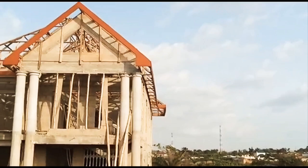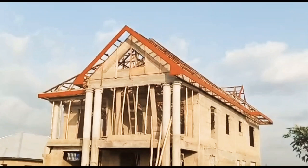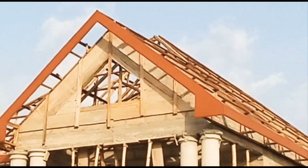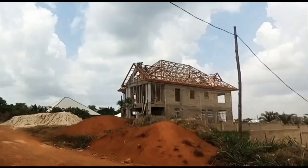You know, we're doing this together. I'm going to continue to share with you so I can inspire you to undertake your own project, little by little. You don't have to wait till you have the money. Like I said, the little that you have, try to send it down and get somebody that you trust to take the job for you.